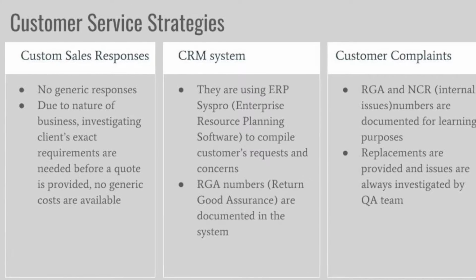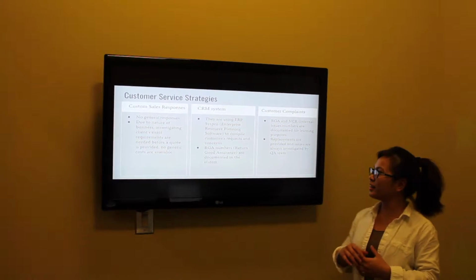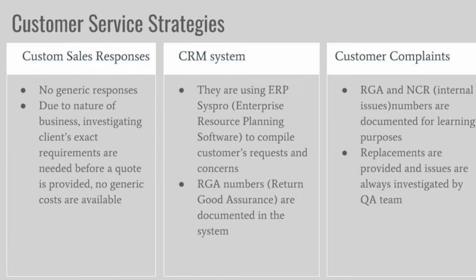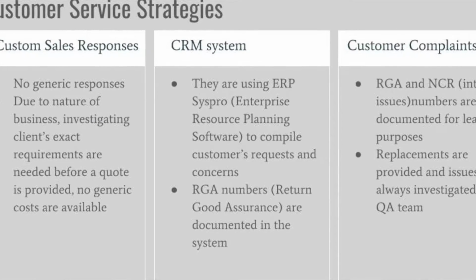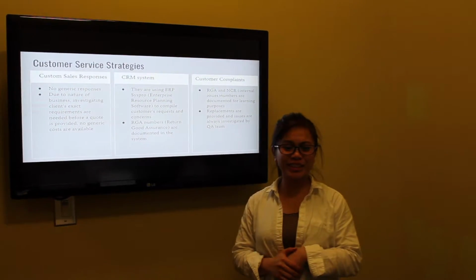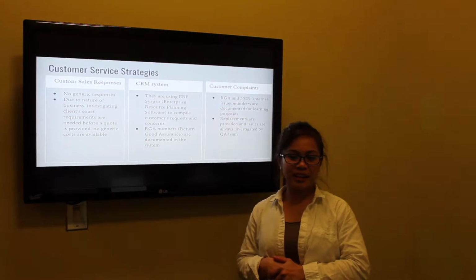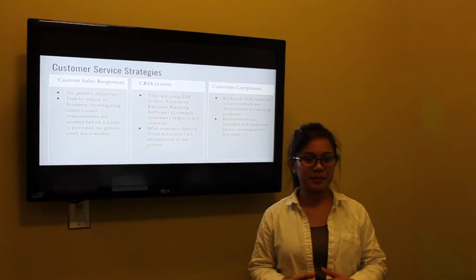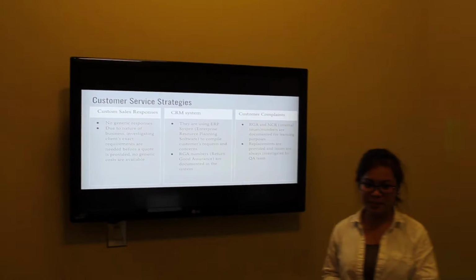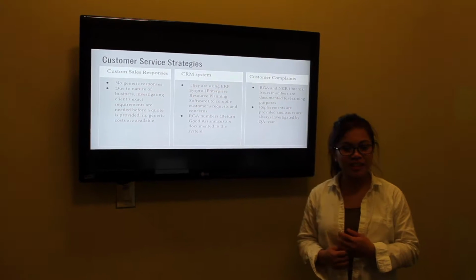Next is their CRM system. They are using ERP6 Pro, or Enterprise Resource Planning software, to compile customer requests and concerns. It is basically the software application that organizes and collects data from their clients. It is currently being integrated with their WMS system to help support their customer service team. RGA number returns and good service assurance are documented in the system. This helps to keep track of how many defective products they have.